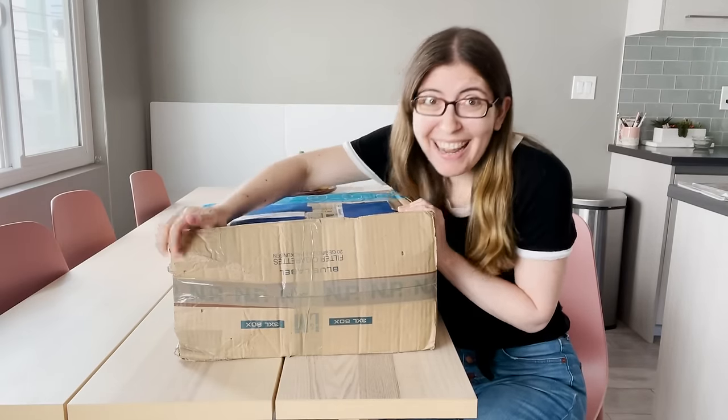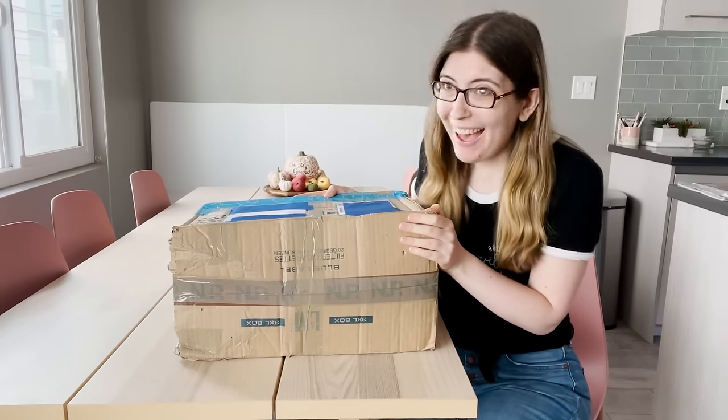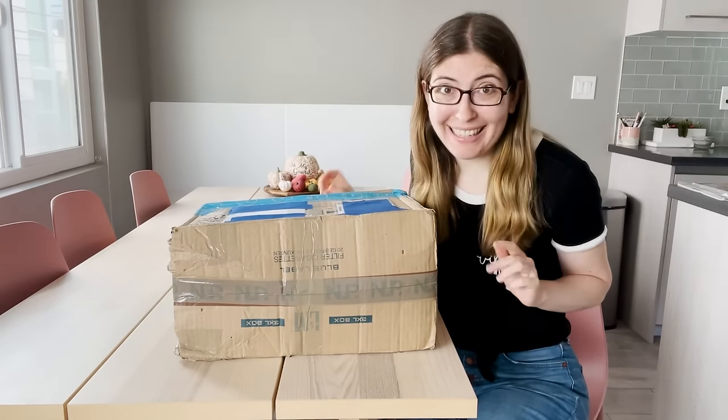Just got here a very special package all the way from Germany. There's a puzzle in here. Okay, let's just open it up. I'm so excited.